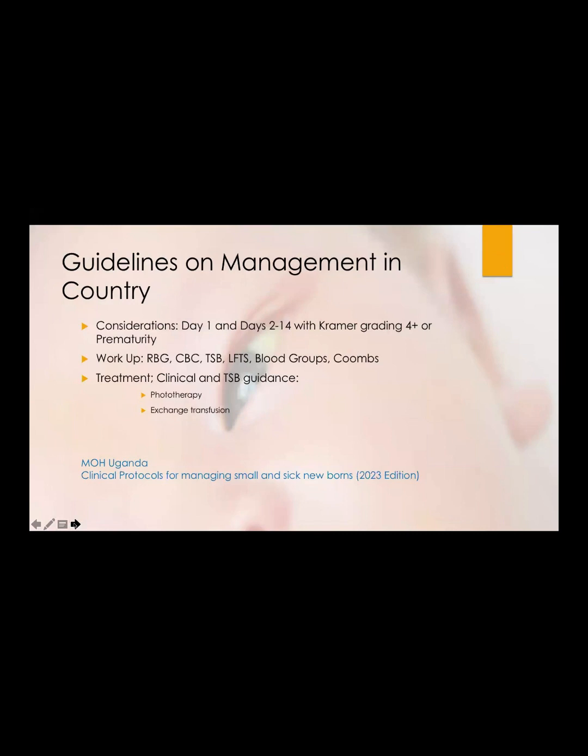So what do we have in country? If you look at our neonatal protocols for managing sick newborns, I'm glad that we now have something which is standard for the country. It requires us to pay attention to jaundice in a baby on day 1 or on days 2 to 14, especially if they have chroma grading 4 and above, or if they are premature.